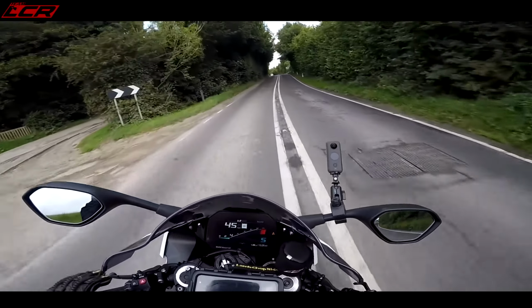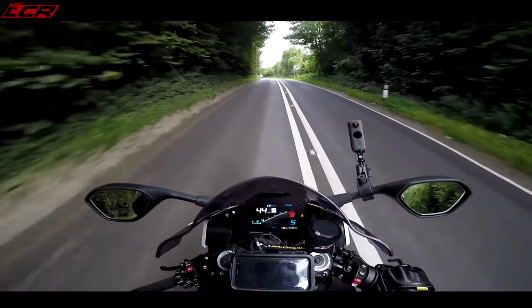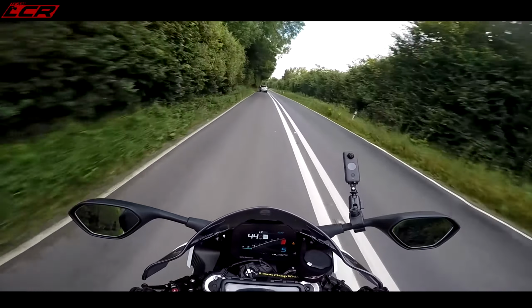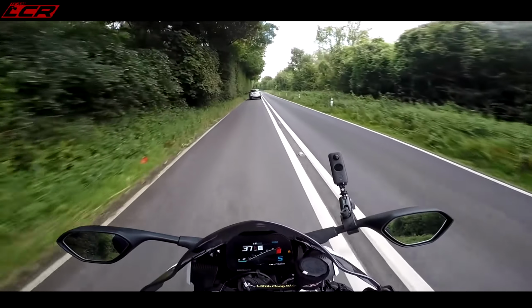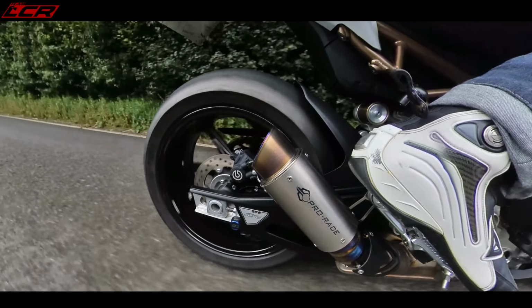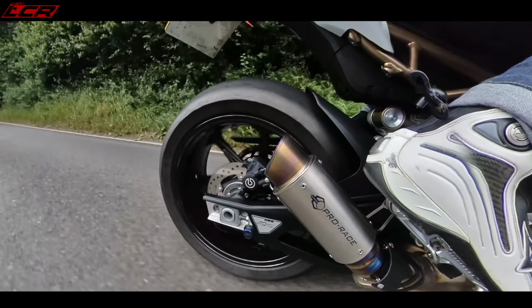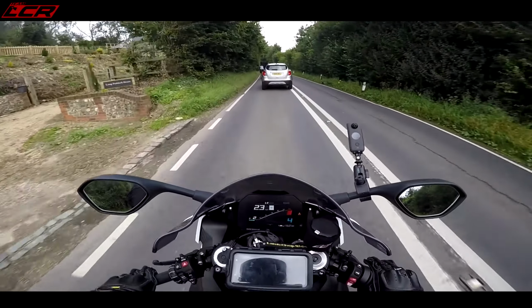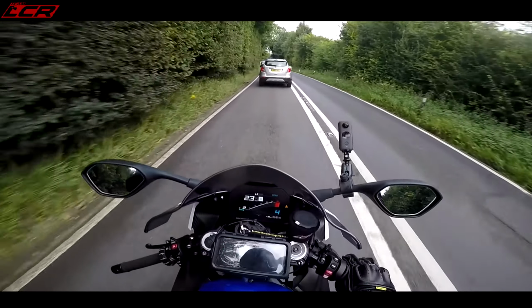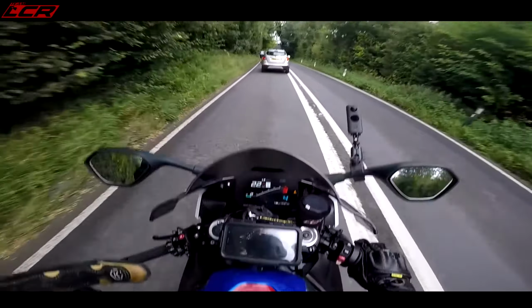So I picked this bike up 3 months ago. So I've had this bike 3 months. I've done various track days with it. I've done road miles. I've modified it lightly as well. So I've lived with this machine for 3 months now. So this is my mid-term update, really, of where I am with this bike, what I think of it.